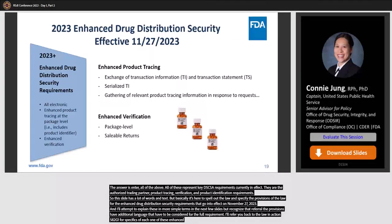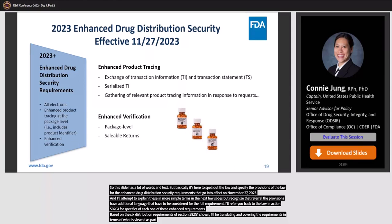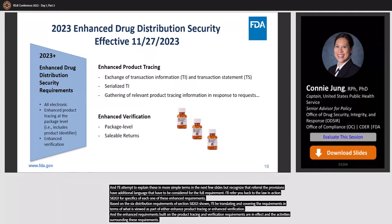Based on the 6 enhanced drug distribution requirements of Section 582(g)(1) that was shown on the previous slide, I'll be translating and covering these requirements in terms of what is viewed as part of either enhanced product tracing or enhanced verification. And the enhanced requirements build on the product tracing and verification requirements that are currently in effect and the activities surrounding these requirements.